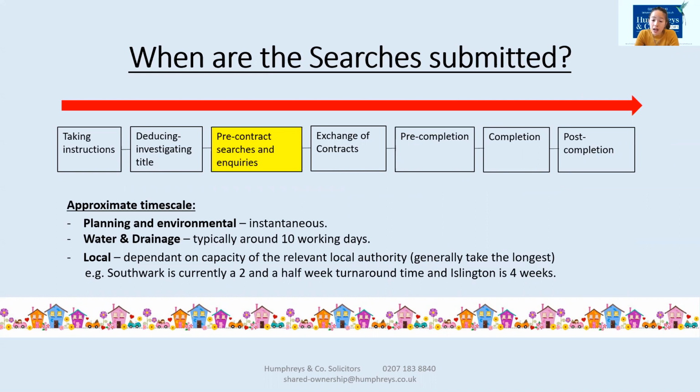The approximate timescale for searches: the planning and environmental is instantaneous. Once you've submitted them, they're typically here within a couple of minutes. The water and drainage takes slightly longer, typically around 10 working days. The local search generally takes the longest amount of time. At Humphreys and Co Solicitors, we would do something called a personal local search, and that is dependent on the capacity of the relevant local authority. For example, Southwark is currently a 2.5-week turnaround time for a personal local search, and Islington is 4 weeks.